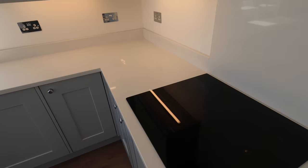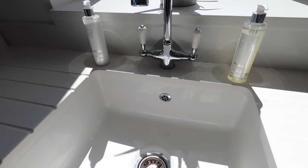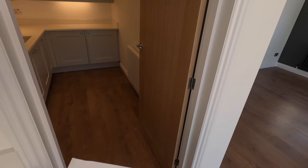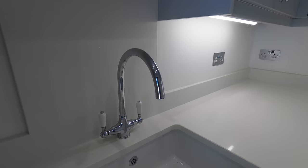Then two taps, went for consistency. So they're both the same. Sorry, they're both Reginox sinks for £156. So this is one, and this is called an undermount sink, because as you can see, it's built into the cupboard like this. So we went for two undermount sinks, one here and one here. And the taps are also the same, and they're from Victoria Plumbing, and they're Reginox LB dual lever taps. And again, we got those in chrome and tied everything else in with that.